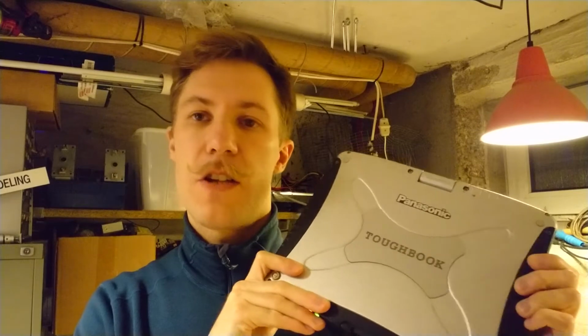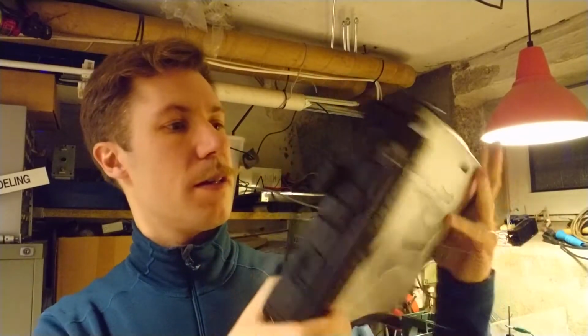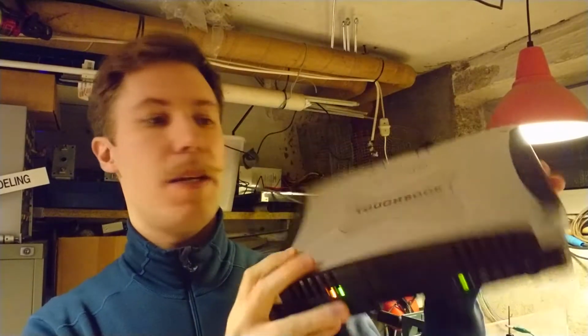Vintage computer. This is the Panasonic Toughbook CF-18. So let's take a look at this neat piece of equipment.